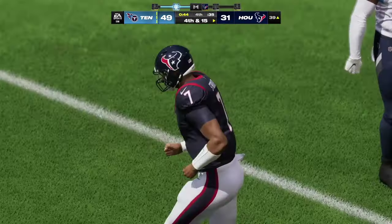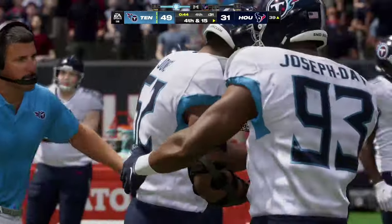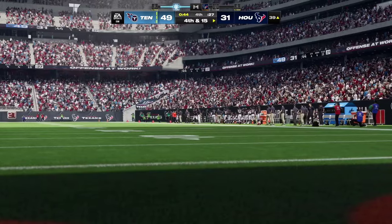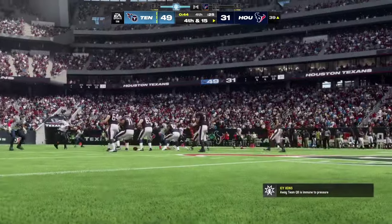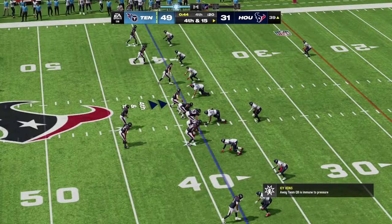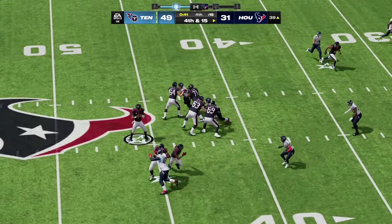Well, how about the coverage we just saw break out on third down? Dime defense, blanketed the field with extra defensive backs and speed, unable to find an open hole to complete that pass. No choice but to go. Here's fourth down now. Gotta try it here. He's back to throw.